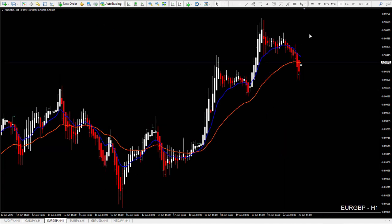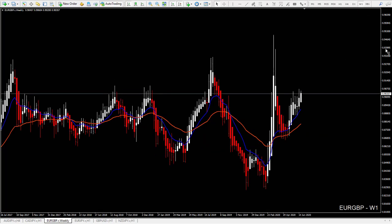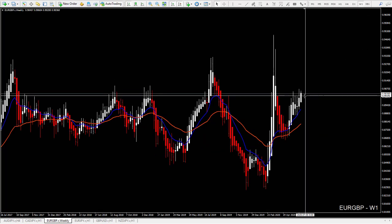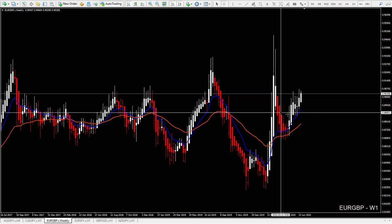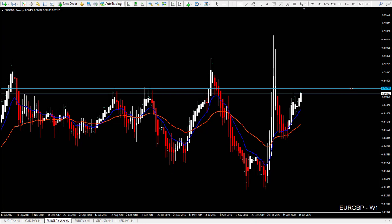EURGBP, I was thinking to put this into our watch list. I'm a little bit not convinced because I don't like what we have. Still, we are close to resistance, almost on the resistance.